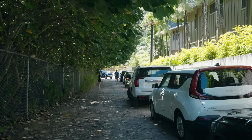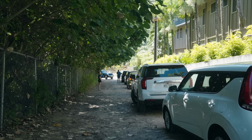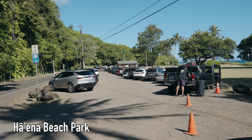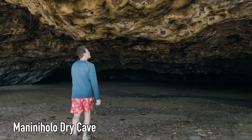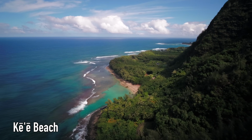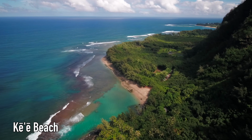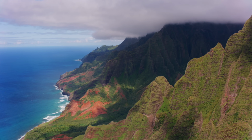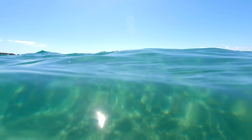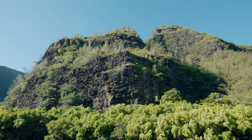Just be aware the parking here can be very difficult, so make sure to come as early as possible to snag a spot. If you can't find a spot, you can park down the road at Hyanna Beach and walk back. And while at Hyanna Beach, make sure to check out the impressive dry cave. Moving even further down the coast of the North Shore, we have Kēʻē Beach. This beach is at the very end of the road in the island and marks the official start of the famous Pali Coast. Another phenomenal snorkeling spot.